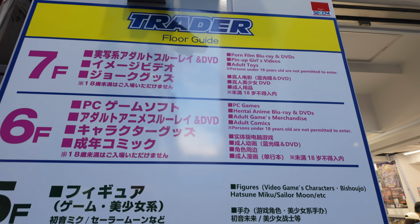Oh no. Before you go to the 4th floor, don't forget the 6th and 7th floor.